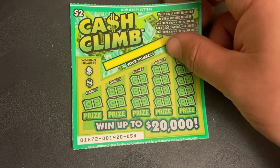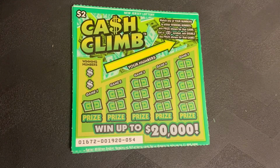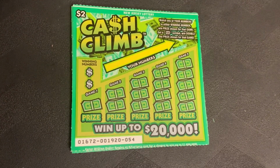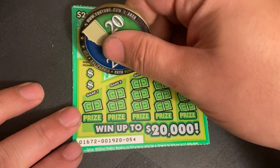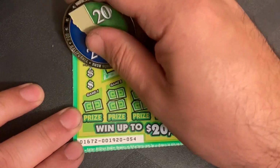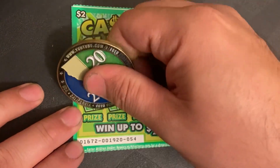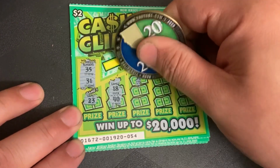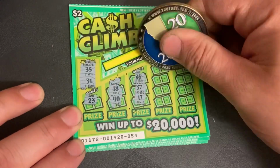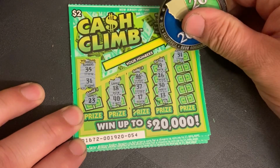And it is a $2 ticket. It's a matching numbers game. Or get a double dollar sign to win double the prize for that game. And the winning numbers are right here. So let's get started. We got ticket 54. Big numbers here, 35 and 31, 23, 18 and 40, 36, 37, 17, 19, 26, 30, 13, 31 match.